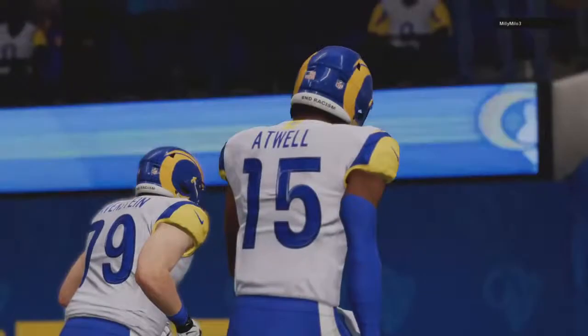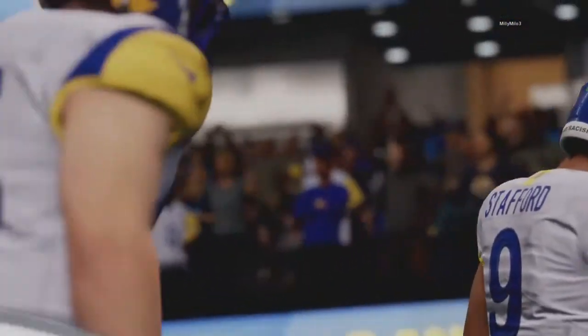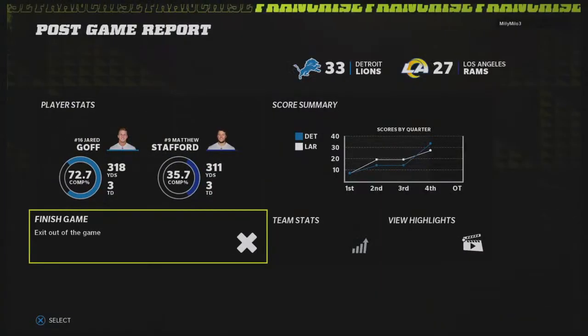So for Detroit, they fall a game under 500 now at 3 up and 4 down. And they'll return home next week to take on the Philadelphia Eagles. Meanwhile, for L.A., the loss drops them back to 4.